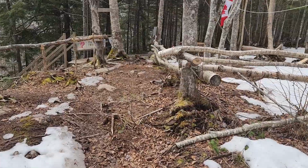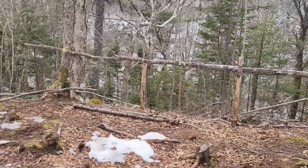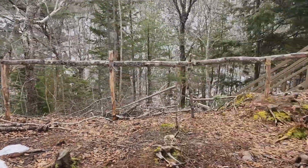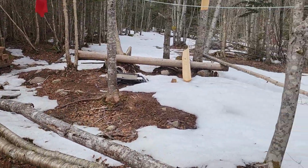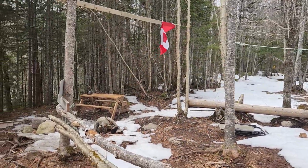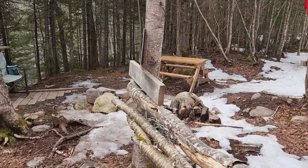Oh wow. You can really hear the falls now. You probably can hear them too on the video. So here's a little spot here. Oh, this is nice. Canadian flag. There's a picnic table. And a kettle.